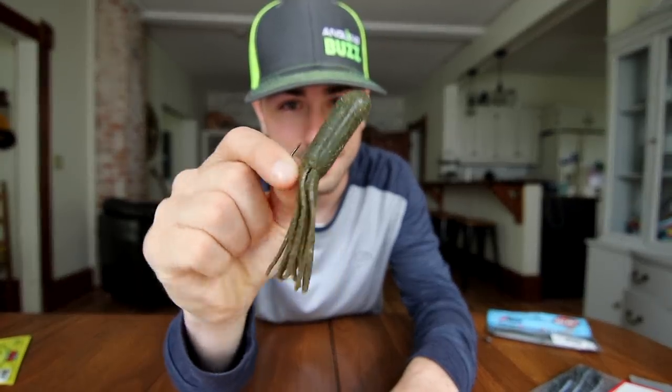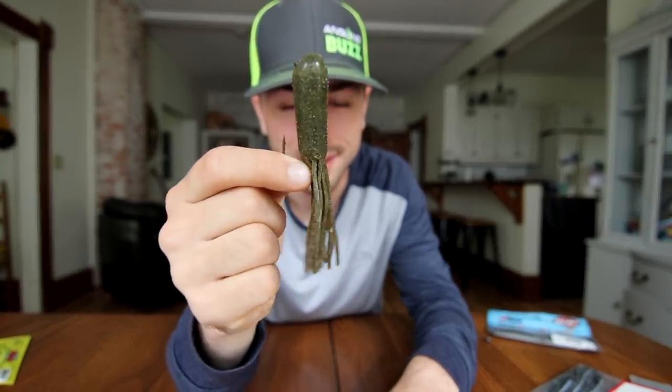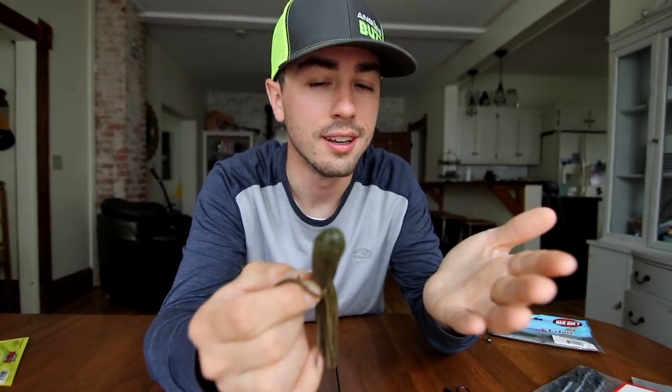Number five. Now, the last lure on the list is a lure that never ever goes out of style, and that is the green pumpkin tube. An absolute killer no matter where you go. And actually, any color will work fine as long as it's green pumpkin. What's great about the tube is it's a super elementary bait to fish.